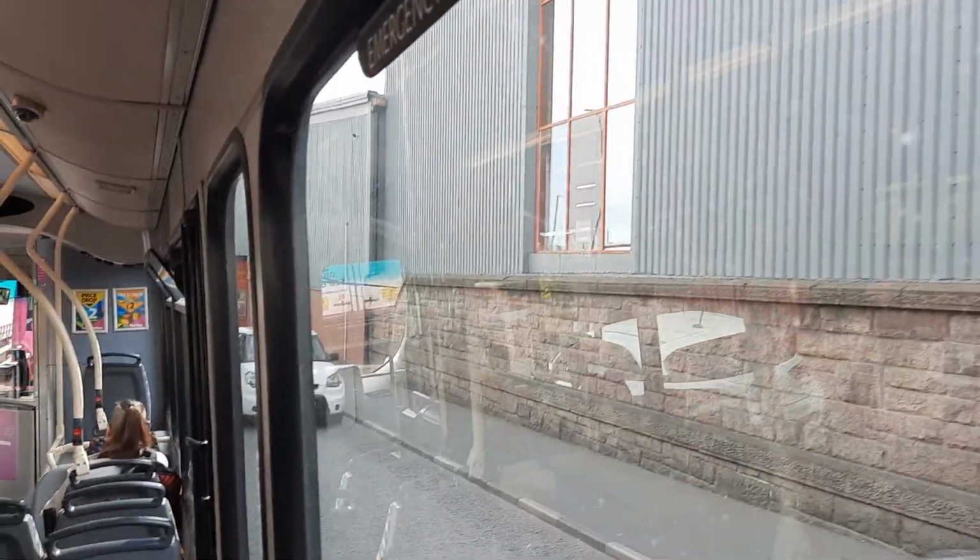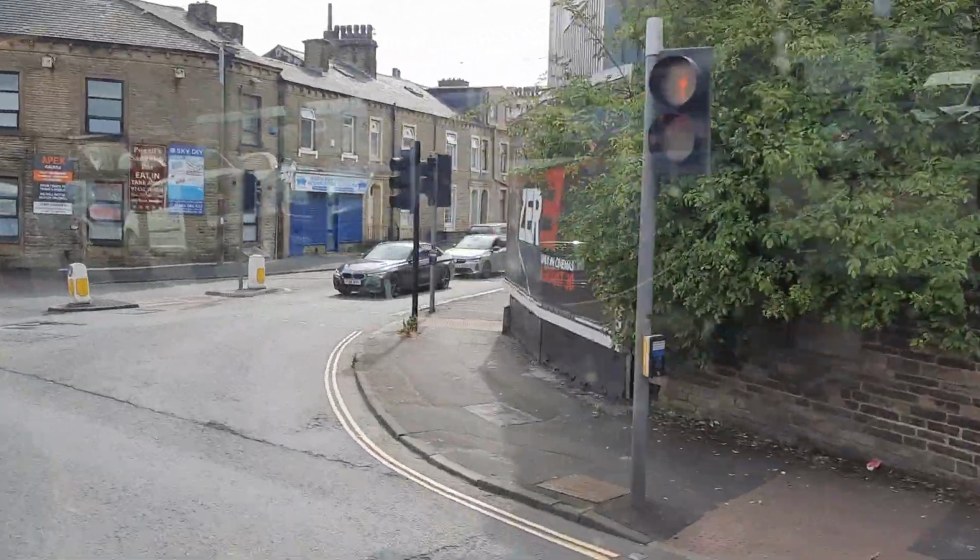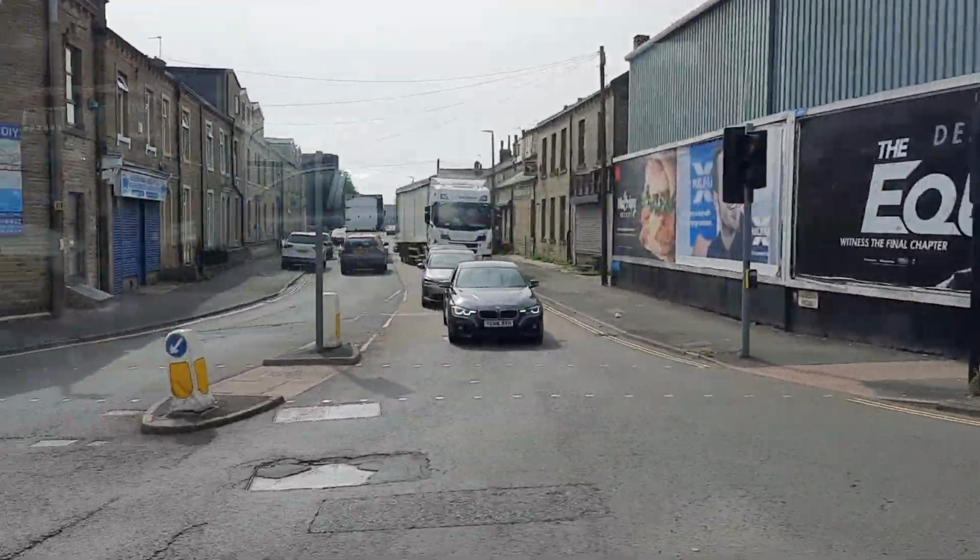A lot of traffic ahead. This is Queen's Road.